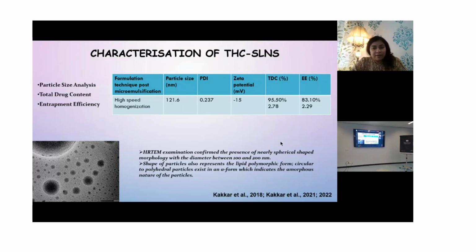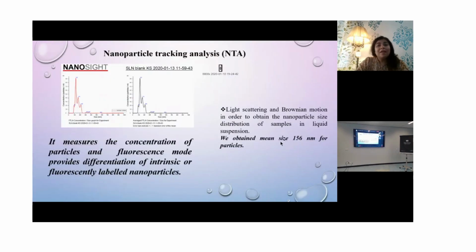Herein, we can very clearly see the TEM examination, which confirmed that the particles were uniform and the particle diameter was between 100 to 200 nanometers. The shape also represented the lipid polymorphic form, from circular to polyhedral particles, which indicated the amorphous nature of these particles.